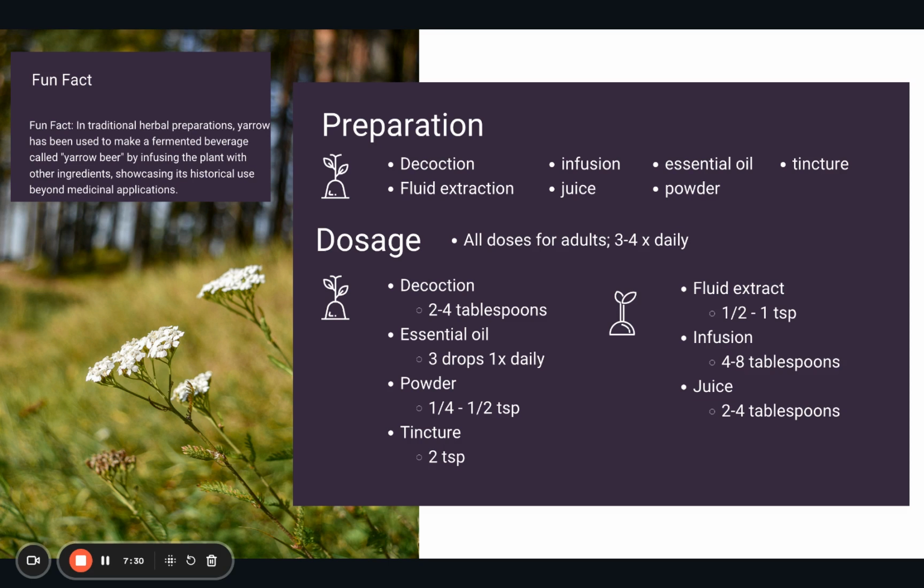Another fun fact, I love fun facts, as you can tell. In traditional herbal preparations, yarrow has been used to make a fermented beverage called yarrow beer by infusing the plant with other ingredients, showcasing its historical use beyond medicinal applications.